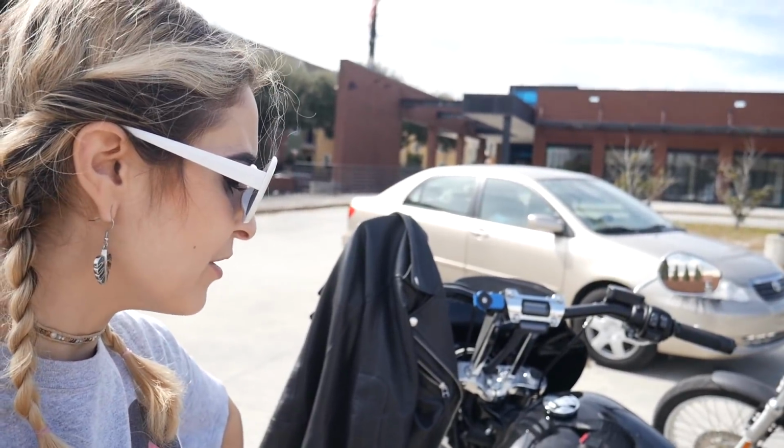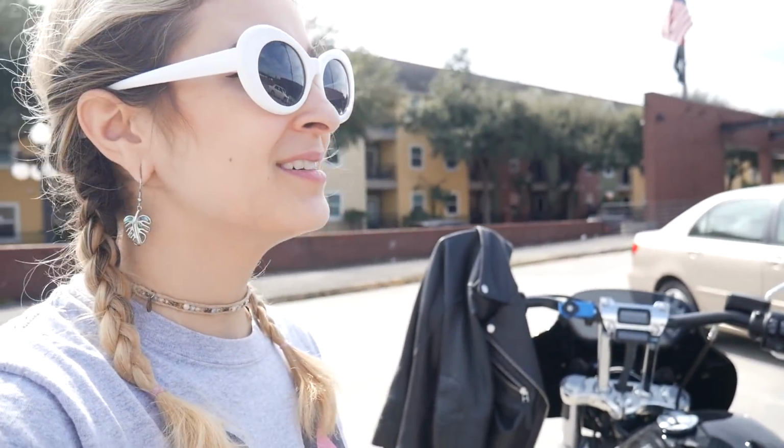We tried to test it out at the actual dealership, but the handlebars that they had on it just did not work for me. So now that there's different handlebars on here with some risers, I think I can actually do it. I drove it here, so let's see how we can do it on the crosstown flip. I'm sorry for the bill. I'll Venmo you.